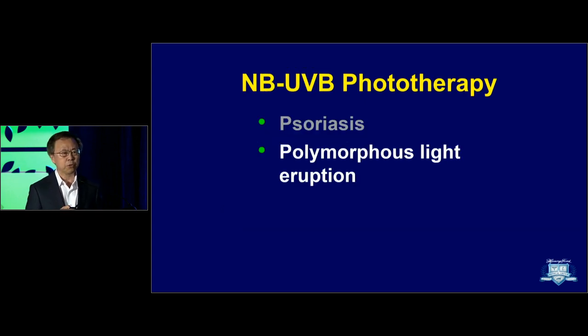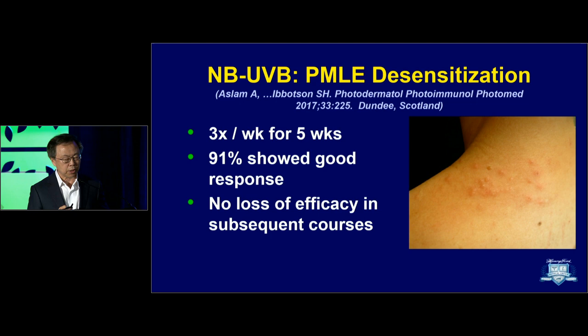The other one that we use it for: I live in Detroit, so we have a temperate climate. We do have a lot of patients with polymorphous light eruption in the springtime. Treatment is 3 times a week for 5 weeks. In about 80 to 90% of them, they show a very, very good response.